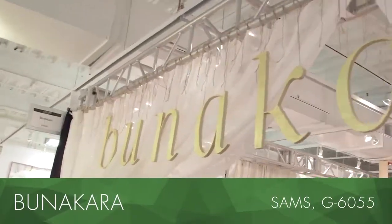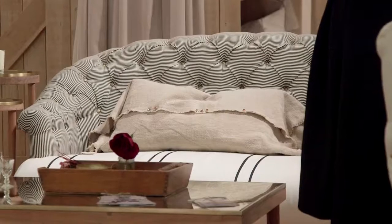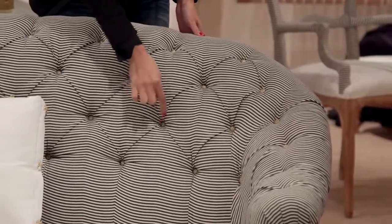I am at the Bunakara showroom. Check out this fashion-inspired loveseat that I absolutely fell in love with. The mix and match of patterns. The little details that went into the tufting.